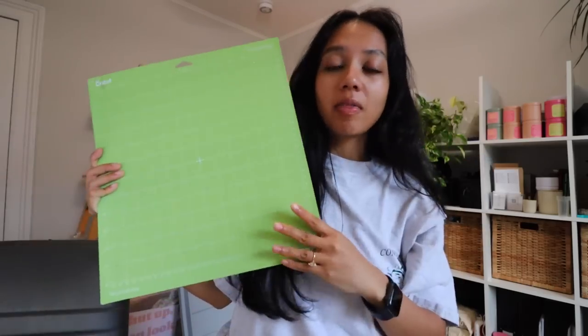Guys, I just can't believe how tired I am. This going into the office stuff is really no joke. I just started using a fresh new Cricut mat. For those of you who use a Cricut, you know this is like the best feeling ever.